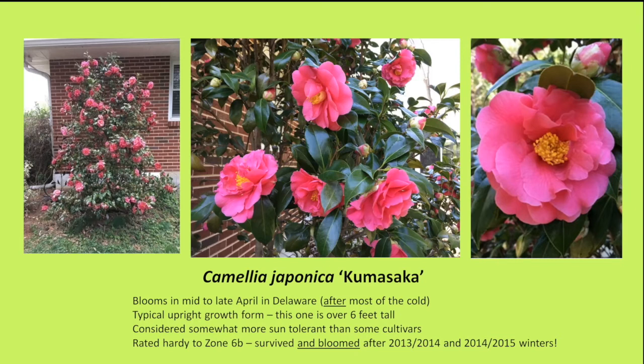This one's considered somewhat more sun tolerant than some of the others, because most camellias like part shade. But this one is on the northwest corner of my house, so it's somewhat exposed, but it's liking whatever shade it can get. But being extra hardy, it does just fine.